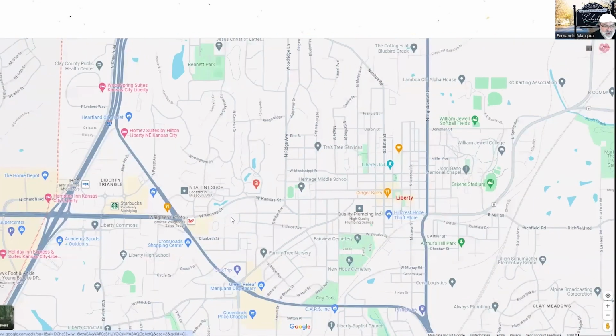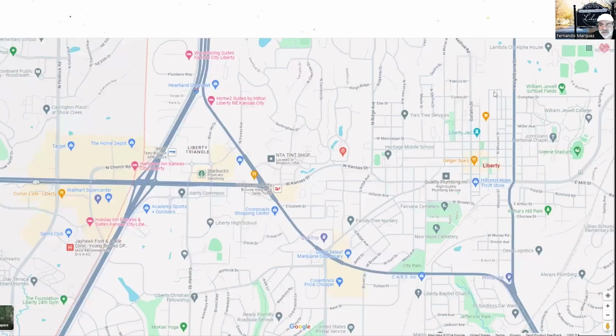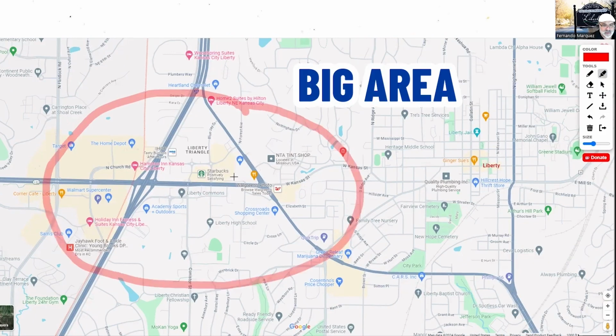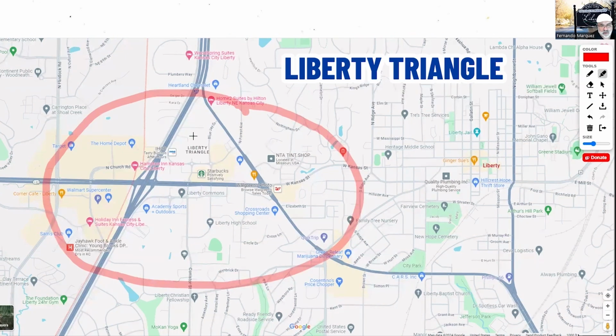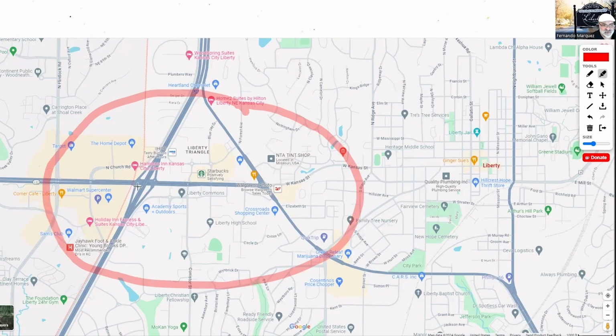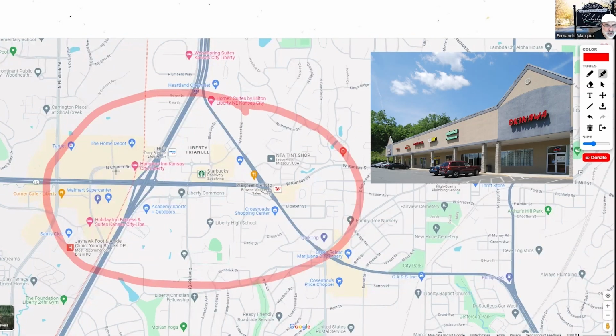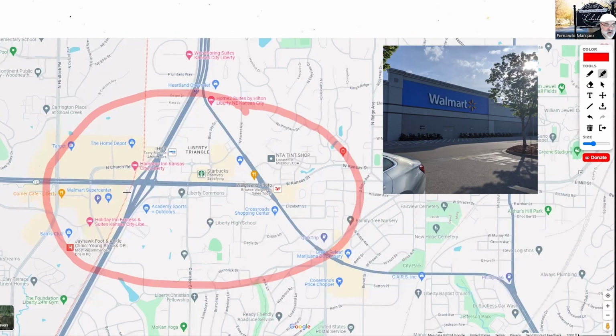So the big area is going to be this area right here. This is basically the big area right here. You've got what they call Liberty Triangle. You've got 152 and 35. So all this around here over the last couple of years, tons of shops, restaurants, there's a bunch of strip malls, fast food, you've got a Walmart.